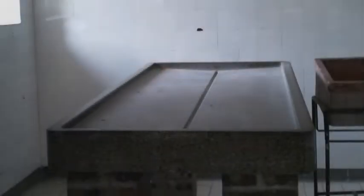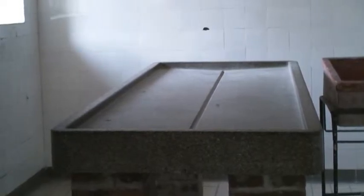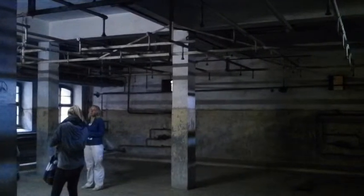I held a memorial service in front of the oven that you see in front of you now, and have that on video. This is a dissection table, which, as the Nazis always did, tried to get valuables from the body. A machine to disinfect their clothing once a month when they were allowed to. And this is the inside of what was a gas chamber.